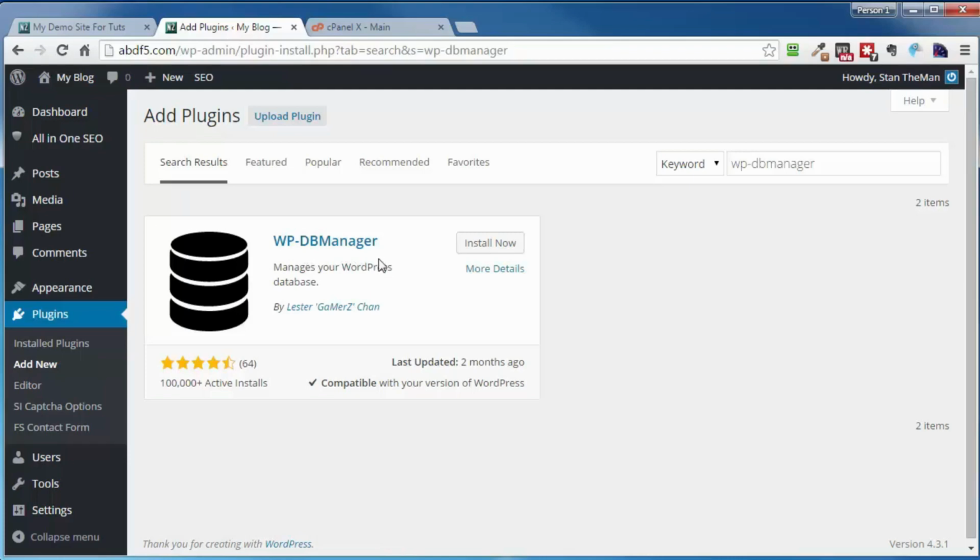But whether you're doing this through the help of a plugin or the manual way, if you will, that I just showed you, in either case, before you do anything, make sure that you have a full backup of both your files and your database.